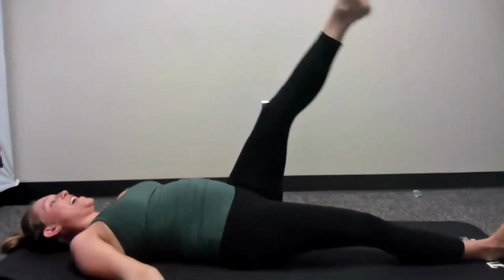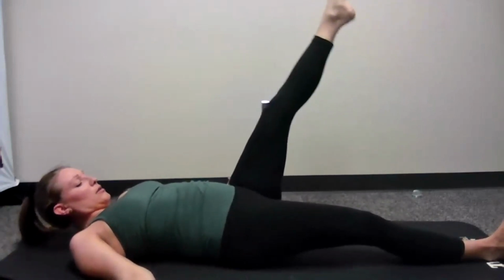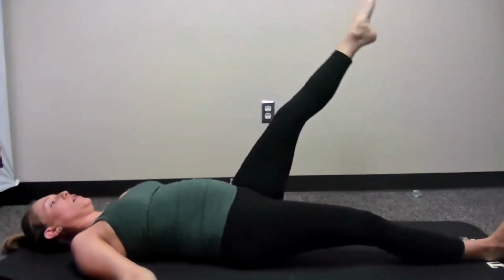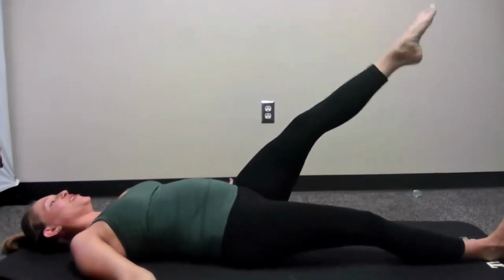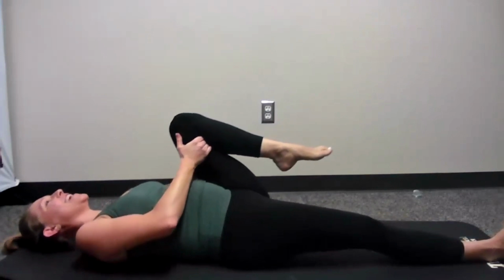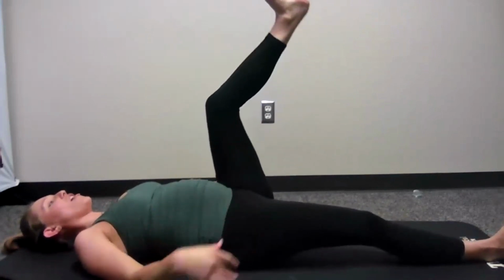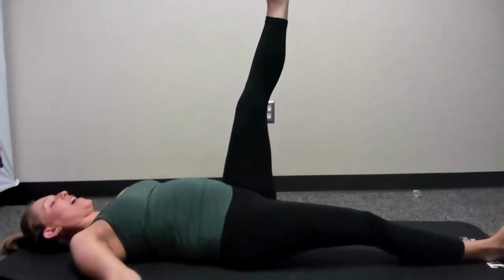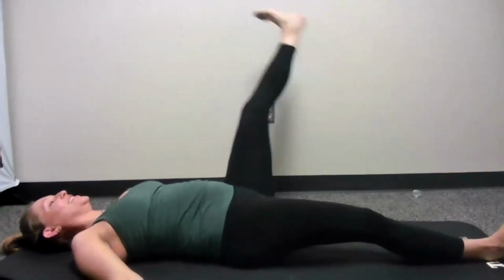2, and 1. Let's reverse the direction of these leg circles. 4, 3, 2, and 1. Pull that knee into the chest. As you flex through the foot, prepare for those larger circles. Right leg versus left leg to the ceiling. Bring that leg around and up.